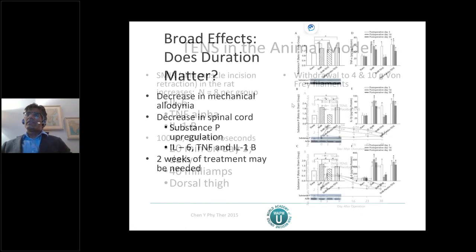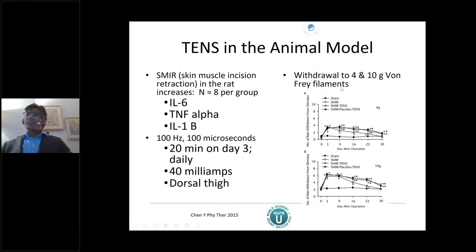The first measurement is the von Frey filaments, and the idea is that with an incision, it is thought that more rats would withdraw when a von Frey filament is placed in the paw because of hyperalgesia and allodynia. It seems that if you apply a TENS unit, this recovers faster than a placebo TENS or natural history of an incision, such that at 30 days, a TENS unit will have the same effect as the sham in terms of the number of rats withdrawing from stimulus.